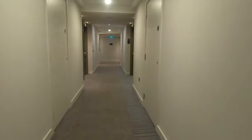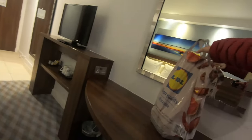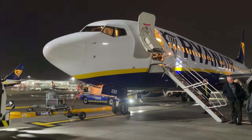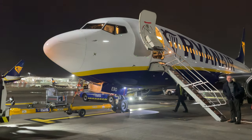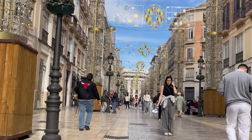Since the flight was very cheap, I for once treated myself to a hotel room by Stansted Airport instead of the airport floor. Early next morning, I boarded this shiny 737-800 and flew to sunny Spain, landing in Malaga just before midday. I spent the afternoon exploring the city.